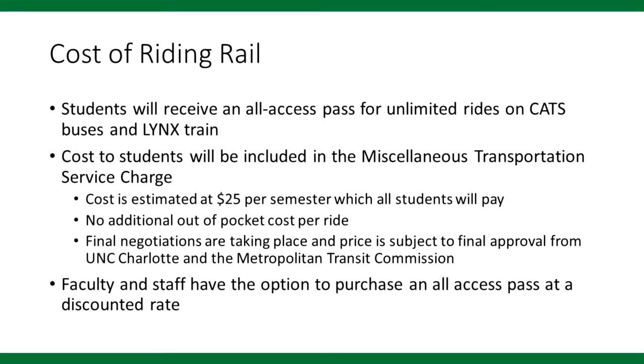One of the big questions we always get is, how much is it going to cost? We want to offer an all-access pass to UNC Charlotte students. That means you'll be able to ride any light rail train in the CATS system and any CATS bus within the system, with the exception of the express routes, the larger, more regional buses that go up to places like Mooresville. But the other buses and all the light rail, you would be able to ride by making one payment.